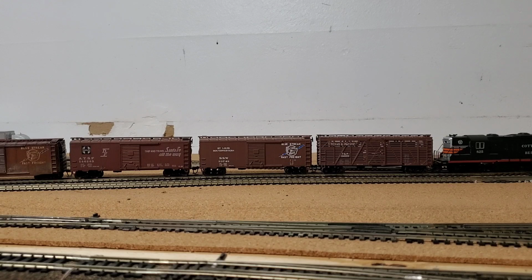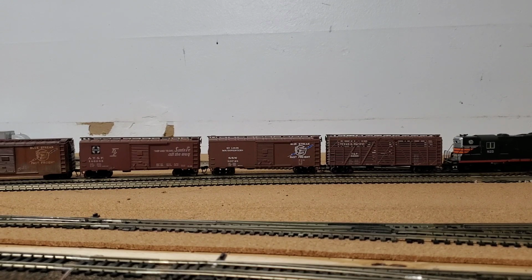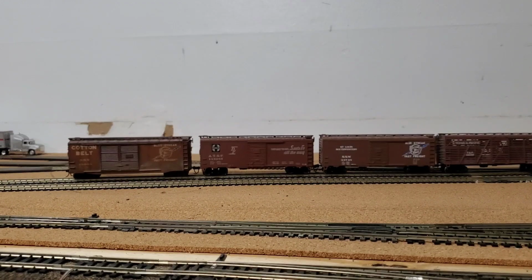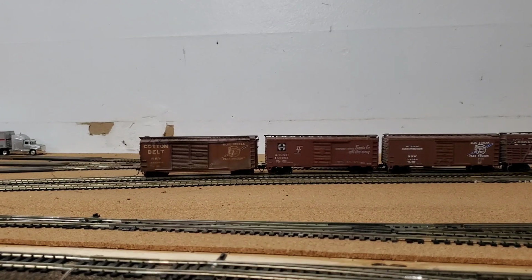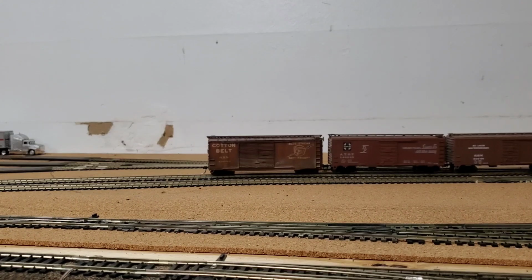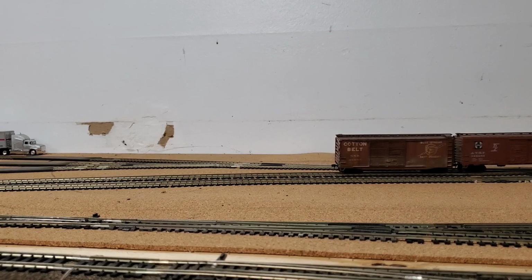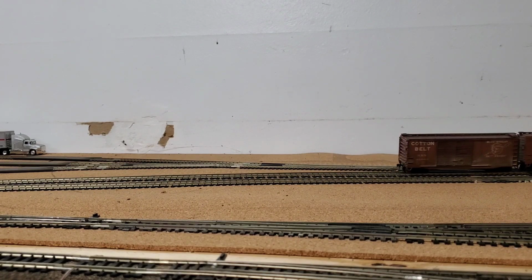The first two cars on this cut of cars, the weathered Cotton Belt boxcar and the Santa Fe boxcar, are both going to the Shack-a-Sit Furniture Company, which will be pushed in. The other two cars are actually going to go to an industry that is past the Shack-a-Sit Furniture Company.